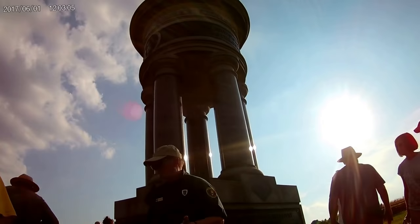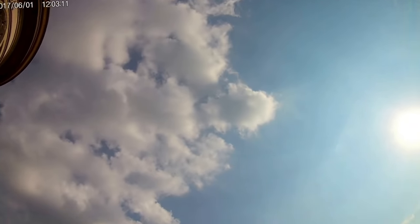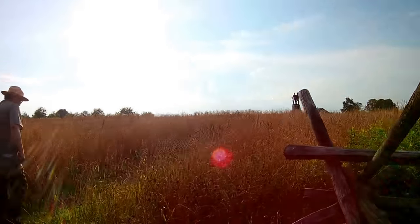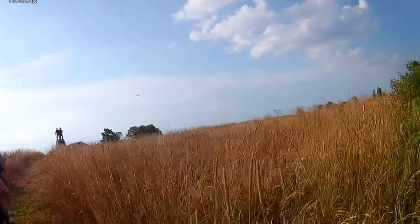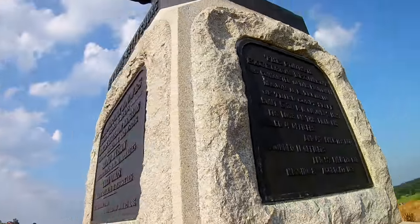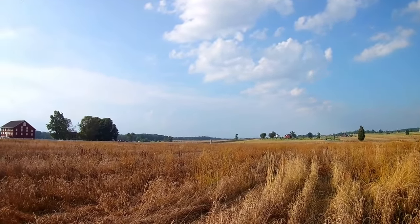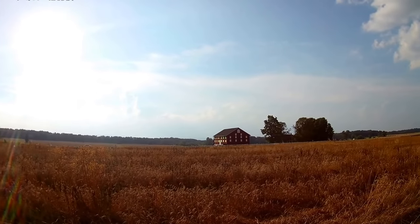Getting that sunset march out to Bumper. This is the only monument where the soldiers are holding hands.